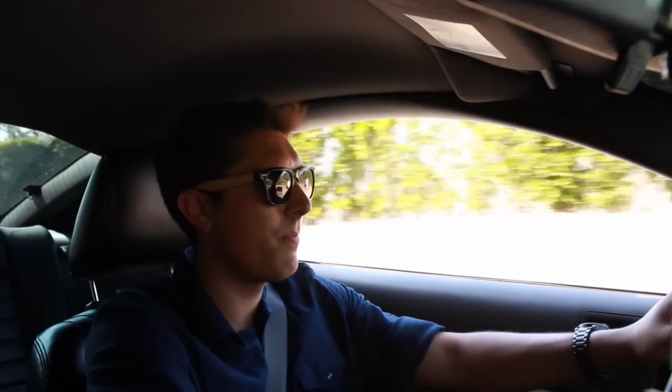You know, ever since I bought this car, I haven't really been able to enjoy driving it. And now, with these NT05s, I'm actually able to drive the car. The car just grips, it doesn't let up.